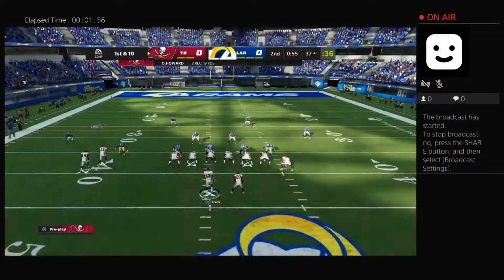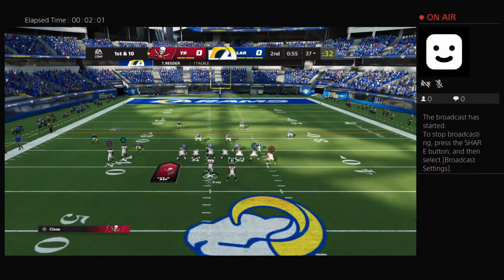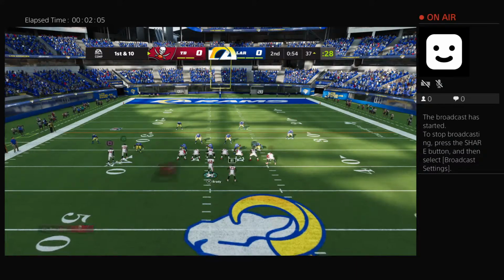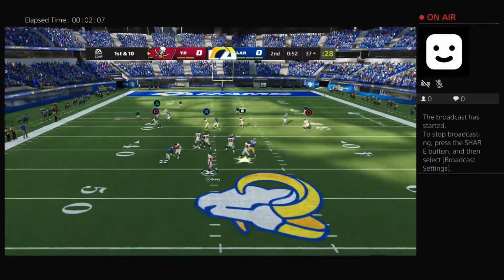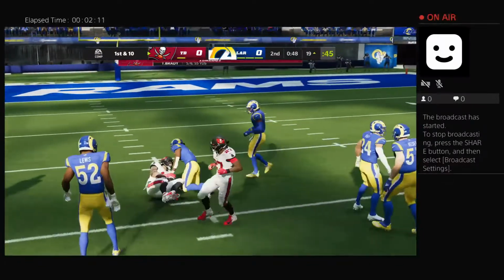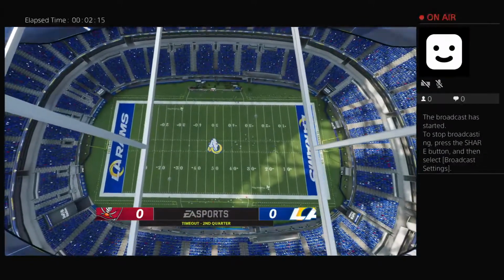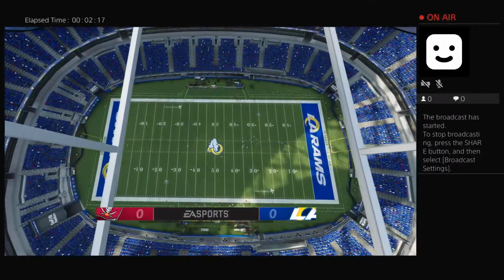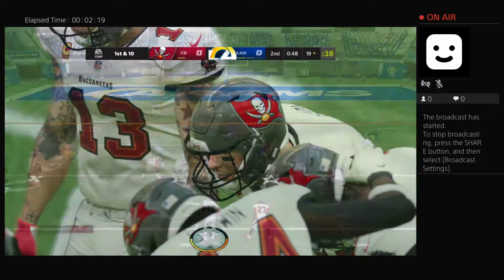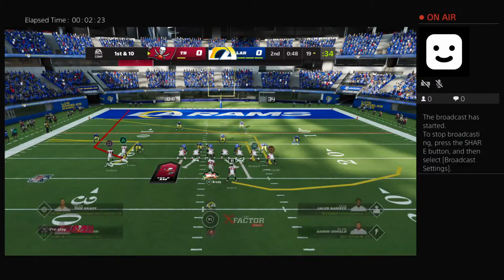Could we get a touchdown in this first half after all? It's 1st and 10. To throw is Brady. It's caught by Mike Evans. The Bucs going to go ahead and use the 2nd of their timeouts as they get the stoppage with just under 50 seconds remaining in half number 1.